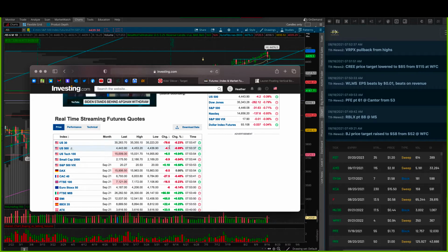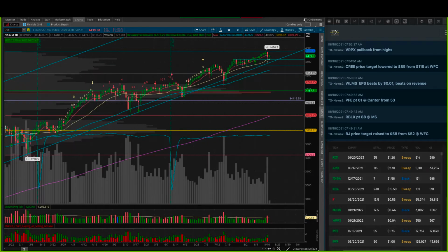version of it. Here is a look at the Dow, the S&P 500, the NASDAQ flipping to green here, and of course the Russell 2000, the IWM. This is what they're looking like. So a little red, not too bad, fairly flat, other than the Dow Jones there, a little bit deeper in the red, but not bad.